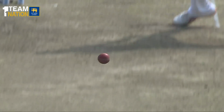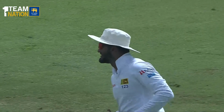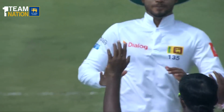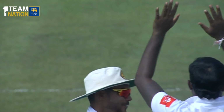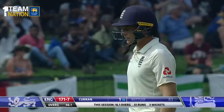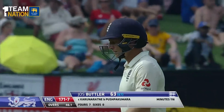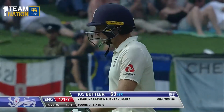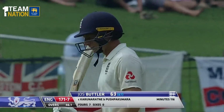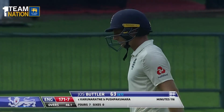Huge scalp. Yeah, it's a massive moment, this, in the game and the day. Buttler, who'd played so well, and with a shot that has been so productive for him. So you can't criticise Buttler, really. You can't have it all ways. You can't say well played when he plays these shots that were so productive before lunch, and then have a go when it doesn't quite come off. Excellent innings, 63, but gone to the reverse sweep and to Pushpakumara. England 171 for 7.